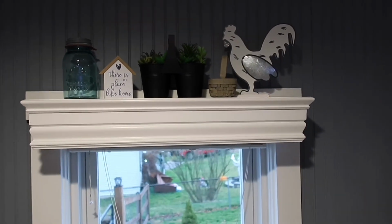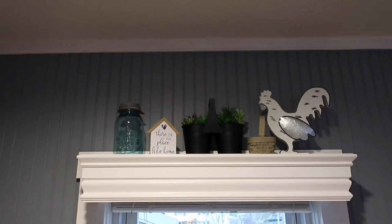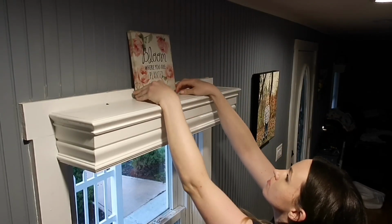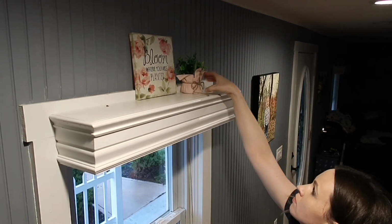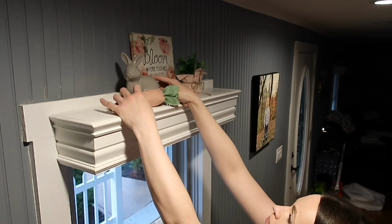And on the white stand, I feel like I really need like a big statement piece, you know, to go on that one side, because I don't want a whole bunch of stuff on it. I just want it to be balanced out.